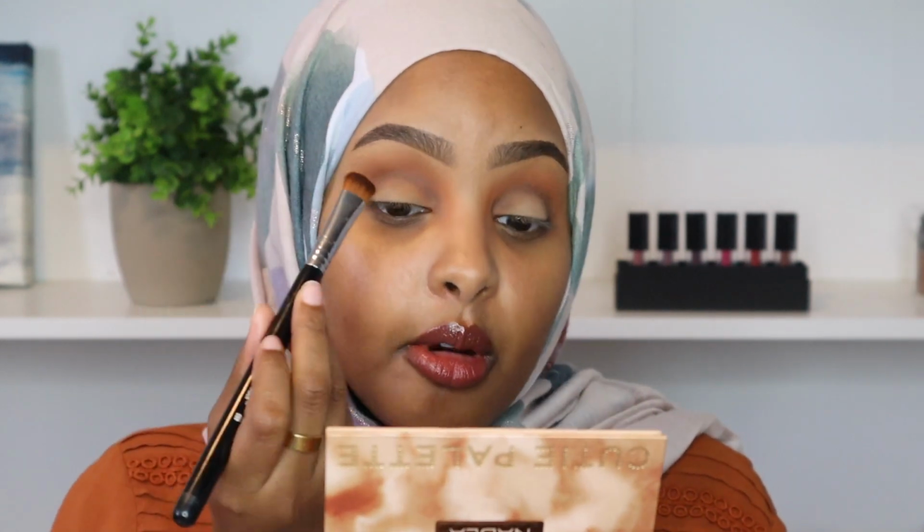Since I'm trying really hard to stay away from a matte because I did a matte in the last video, and I've been kind of obsessing over matte eyeshadows lately. I don't know what it is. So I'm gonna go in with the Cutie palette, and I'm gonna take this shimmer shade right over here, it's called Glorious. And then I'm just gonna take my Sigma E59 brush, and I'm just gonna start to pick that up and start packing it on my lid.